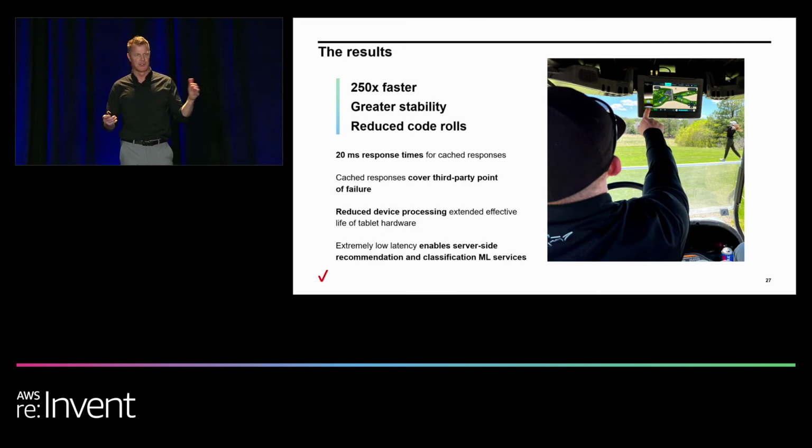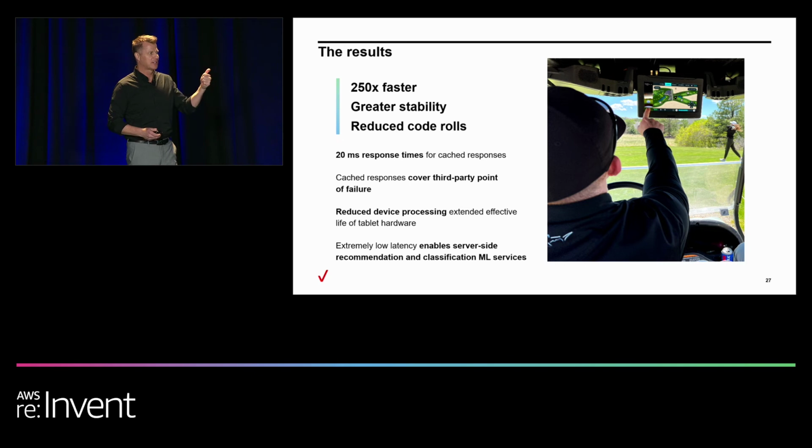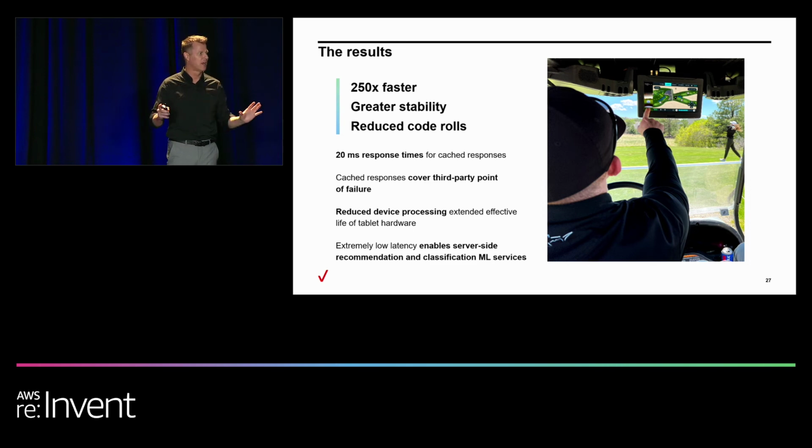So the results, as I mentioned a little bit, 250 times faster, greater stability, and reduced code rolls. Again, we moved so much of that logic out that get sports scores /NFL as an endpoint simply returns those sports scores. And if I wanted to move to a different vendor, I can do that. Next up, we're going to probably swap out the UI, which is a native application, for a hosted loaded UI. So we can swap out literally everything for a hosted edge-served application tier.